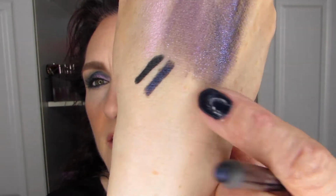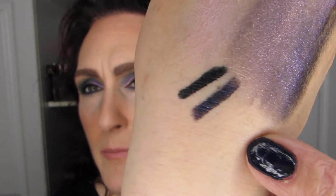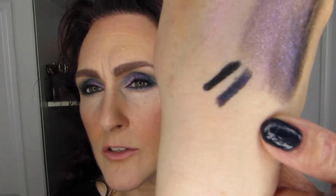I used a mini 24/7 Glide-On from Urban Decay called Goddess, because I thought the blue really went well with these colors, and you'll see that there's a little bit of a metallic shift. Well, sparkles, I should say, sparkles in the liner itself. It does kind of have a bit of a shift because it depends which way you look at it to see that it's a shimmery liner.